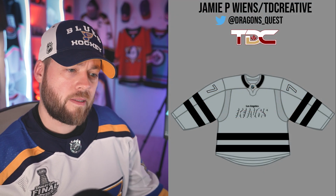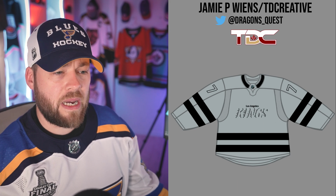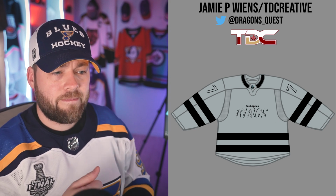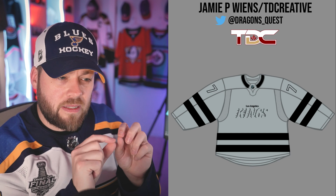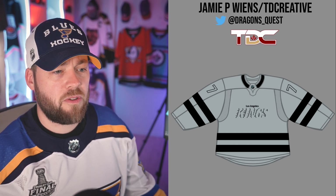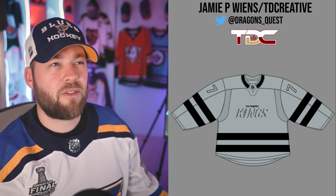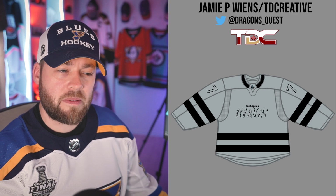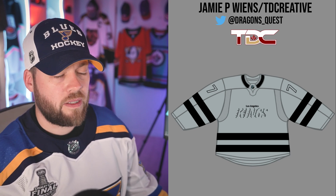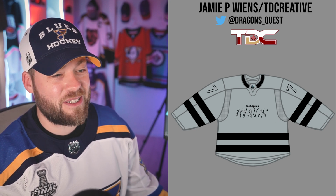Next, the Kings. Yeah, I mean it's a pretty good jersey, but I kind of feel the same way as I do about Edmonton. I almost feel like again there needs to be just a little bit of outline or something around the letters. It almost bleeds into the background too much. I don't know if that's minimalism. It's just I feel like it's missing something. Don't want to sound like a broken record. I say that all the time, but it's difficult when you look at a lot of jerseys in the video.